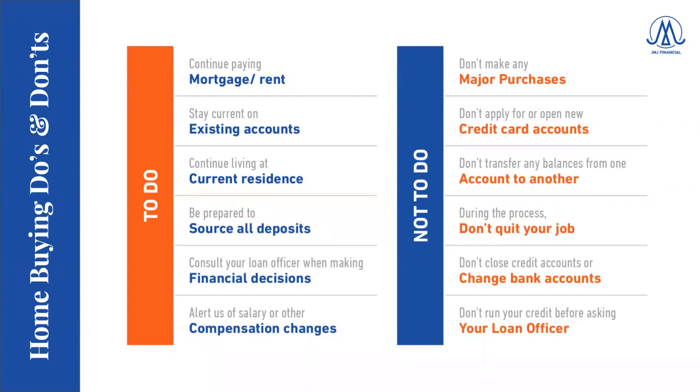Staying current on existing accounts, car payments, credit cards, all that stuff. Pay your bills, basically. Now, say you have a $25 minimum payment on a credit card, but you're making $500 payments, but you're trying to save up for a down payment. Somebody like me is gonna say, go to the minimum payment, continue making that payment on time, put the rest of the money in savings, and then we can sit down and discuss what the best options are with regards to your continuing to save money. Continue living at your current residence. That one's kind of an old one.